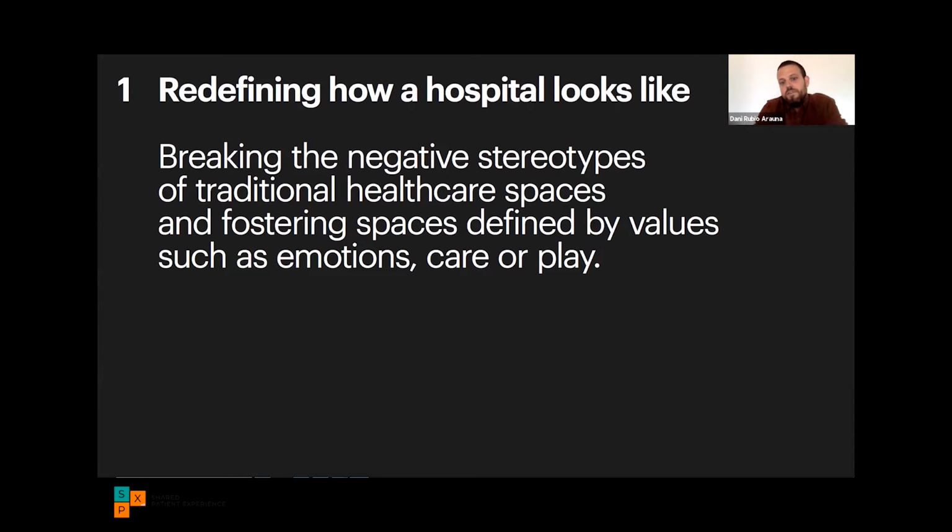For us, it's important to separate the look and feel of today's hospital from those negative stereotypes of traditional hospitals I was talking about before, usually cold and distant and related in the collective imagination with pain, fear, discomfort, and so on. Instead, we go for spaces that transmit values such as care, comfort, or even play sometimes. In other words, we go for a more human model of hospital, we could say.